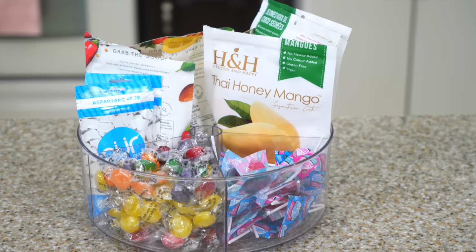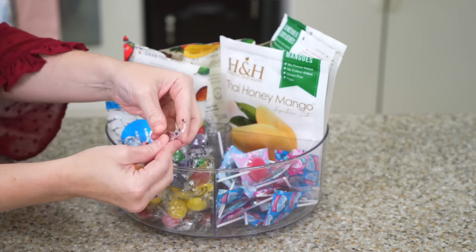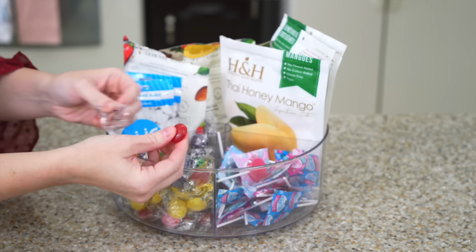I have a tendency to mindlessly eat when I'm bored, which is all the time. I'm always bored. So I hide all the junk food because that's what I tend to grab. And instead, I have this little turntable that's right out in my pantry. So it's the first thing I see. And I fill it with sugar-free candy, lollipops, dried fruit, and nuts. So I'm grabbing healthy things, or at least low-calorie things, anytime I'm bored.